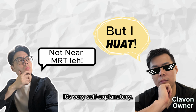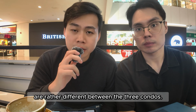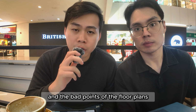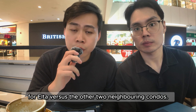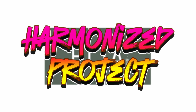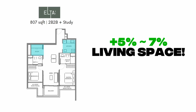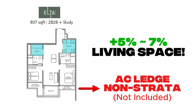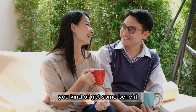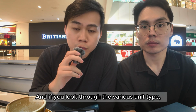It's very self-explanatory. 2 other reasons could be the unit layout performance, and their attributes are rather different between the 3 condos. Let me explain to you what the good points and the bad points of the floor plans are for Elta versus the other 2 neighboring condos. First of all, Elta is a post-harmonization project versus the other 2, which means you gain back an additional 5 to 7% of the internal living space as the aircon ledge is not considered to be part of the strata. In terms of pricing and internal living space, you get some benefit when you purchase Elta versus Clavon and Clement Canopy.